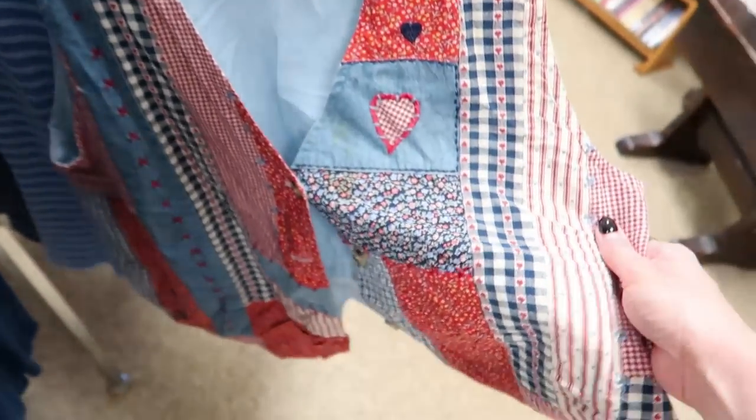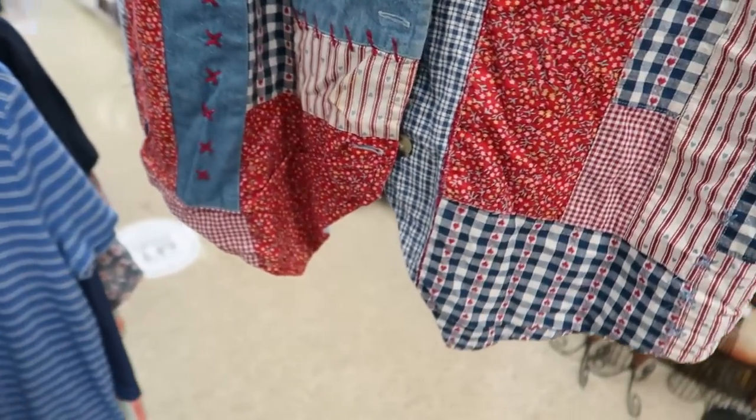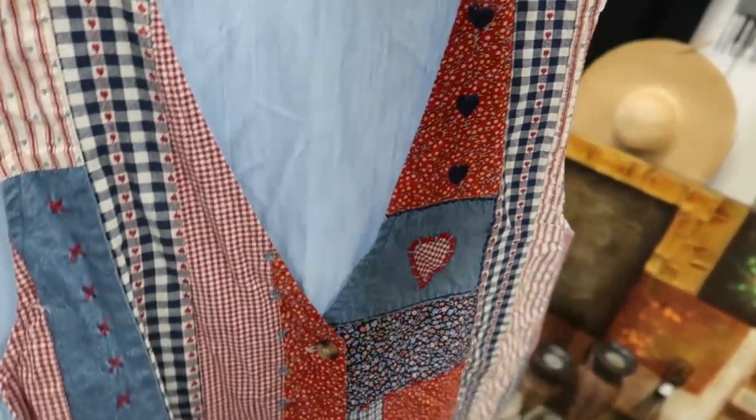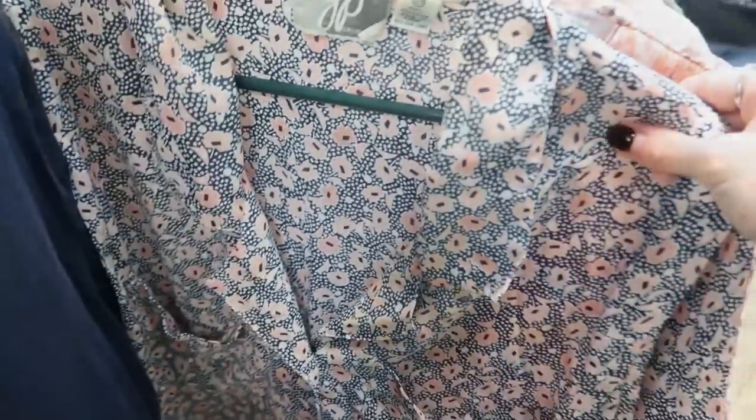You guys, look at this cute quilted vest. Oh my gosh. Don't come for me. The reason I did not get this is because I thought someone needs it for 4th of July weekend, and it was like June 27th when I was in this store. So I had to leave it for the next person to find.